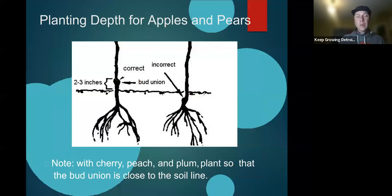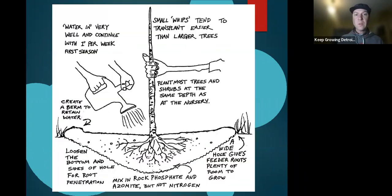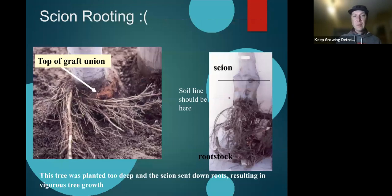This is just another image related to that graft union I was talking about earlier. We definitely do not want that graft or bud union to be below the soil surface. Another reference on tree planting: here's what happens if you plant too deep. You could have problems with the top graft rooting and sending up shoots, and it's just going to complicate the development of the plant.